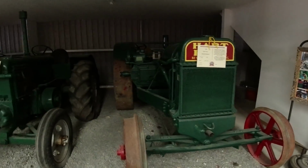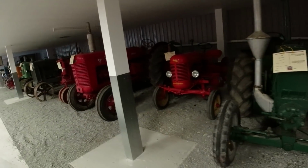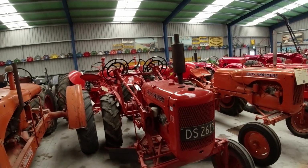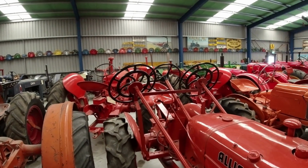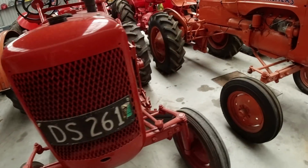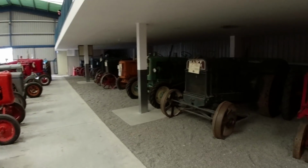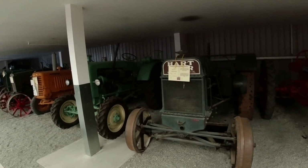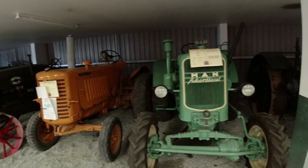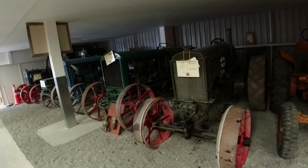1928 Heart. Could test my camera in low light. Oh my gosh. What on earth? Is that for grading, you think? Yeah, you can adjust the angle of the grading blades. Man Acker Diesel. 1920 Wallace British.